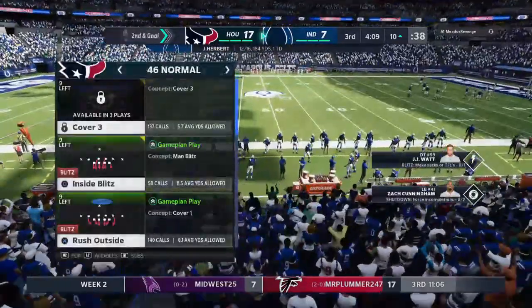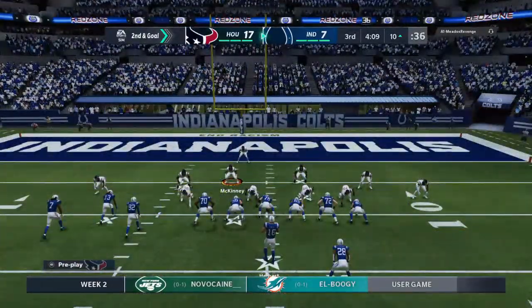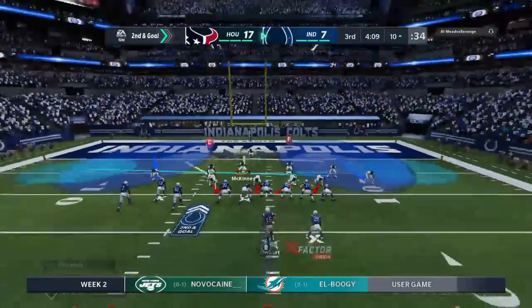Drive keeps moving. Back of the end zone. Could he get his feet down? No, it's incomplete. They'll go again here from the 10-yard line on 2nd and goal.